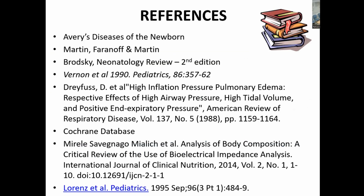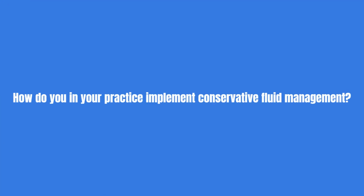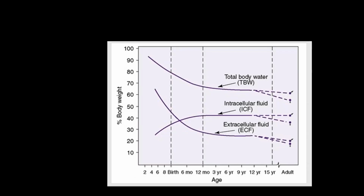So I think I'll stop here and see if there are any questions. Regarding fluids, it's a balance. There's no one size fits all. So here, the practice is similar to what I start at, 80 to 90 per kilo for bigger babies, but generally 80 per kilo for preemie babies. And then what you want to do is, again, tailor it to the management of physiologic contraction versus sodium losses and urine output.